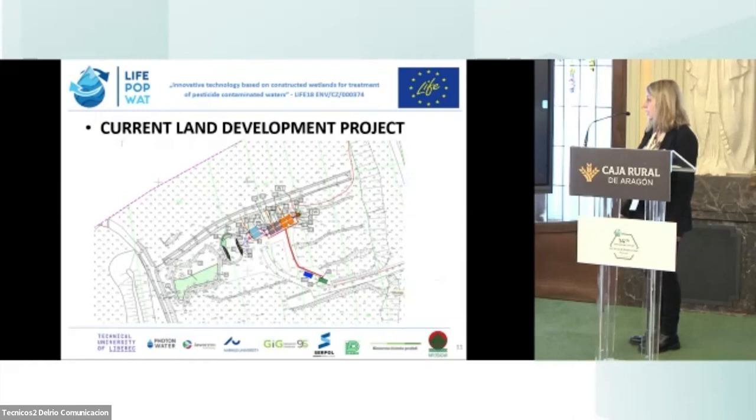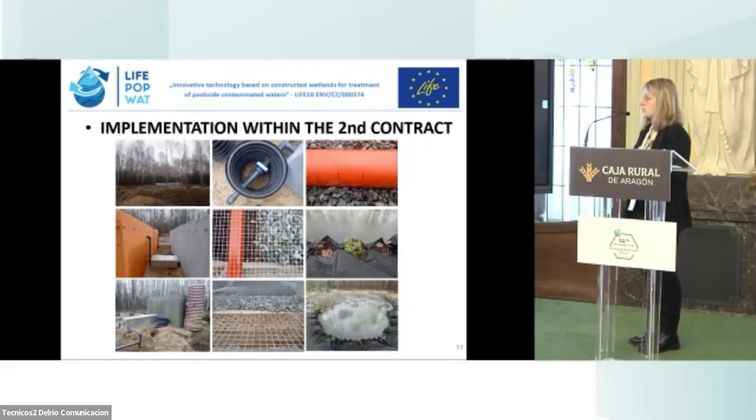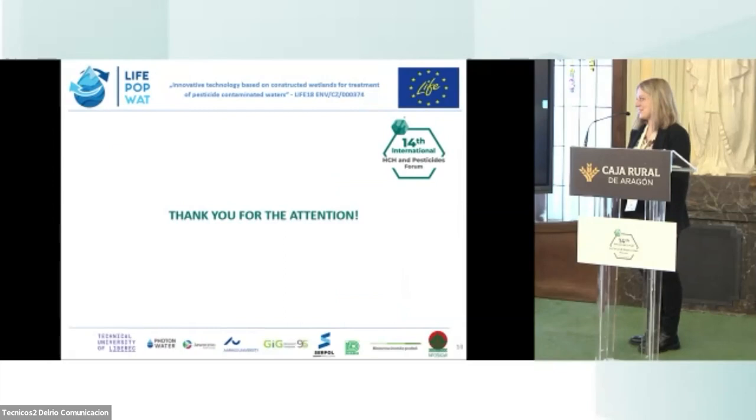And here are the photos from December 2022. And here are the new photos that present the current situation. The installation is finished and we start taking samples at the beginning of March, if the weather in Poland is good. Thank you very much for your attention.